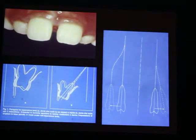This is the classical diastema, which is a sign of the actual expansion.